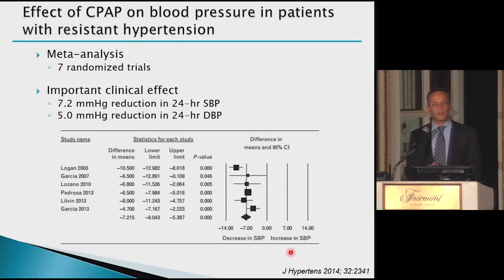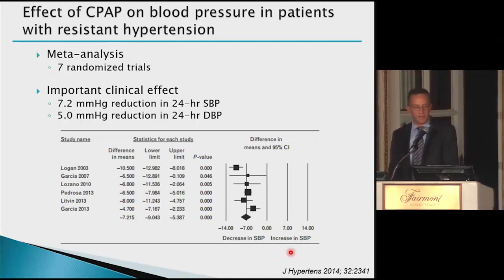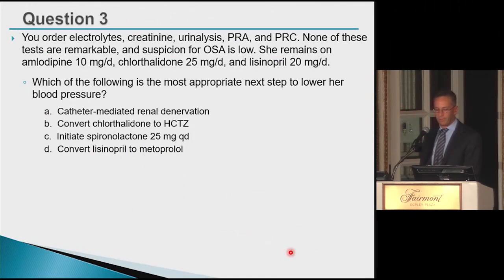So if you just take the seven randomized trials that were done in resistant hypertension and sleep apnea, it seems to be a more important effect on blood pressure than in all comers. The systolic reduction in this meta-analysis was 7 millimeters of mercury and the diastolic was 5 millimeters of mercury. Okay, next question.